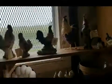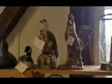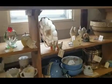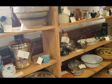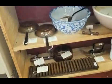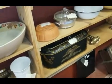Okay, I know that light's going to mess with things, but we have a number of hens and roosters, duck decoys. There's a nice old wooden cigar mold priced really reasonably. For those of you who are antiquers, you know that's a deal.